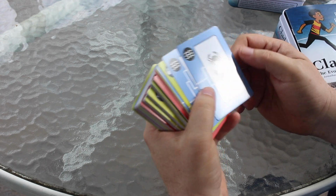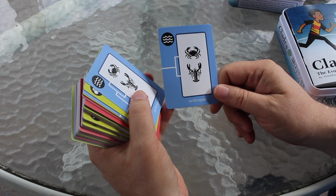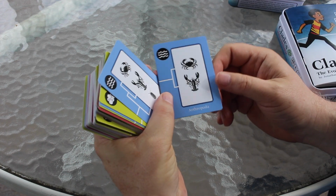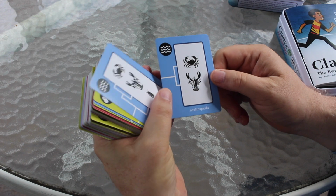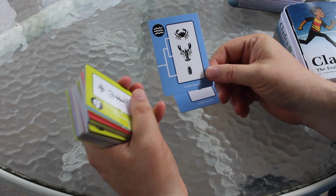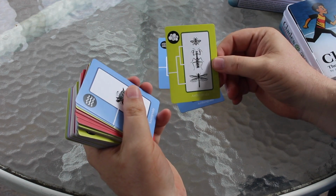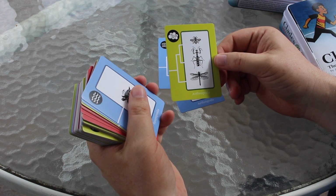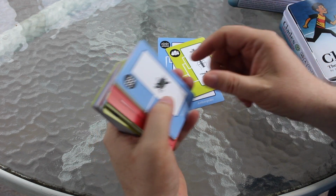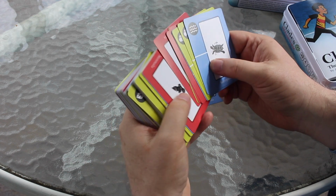Within each of these groups, there are variants. So for instance, this is arthropods that live in water. That's what that means. And on this particular card, there are two individual animals there. Here's something similar, arthropods that live on water, but this card has three different animals on it. Here's arthropods of a different color, yellow arthropods, and these are capable of flight. They live in the air. You get the idea. There's a whole bunch of variables on each card that you're going to sort through.